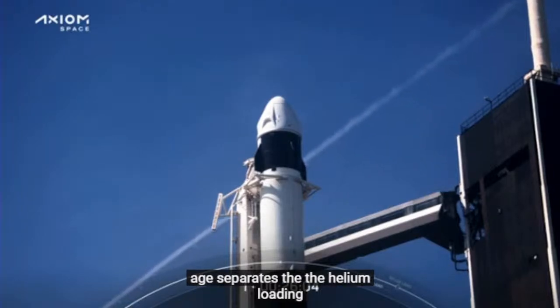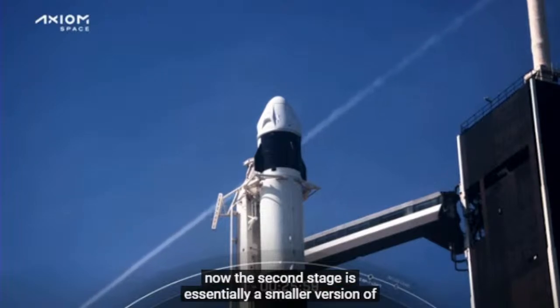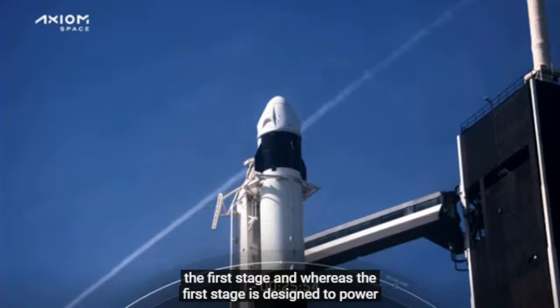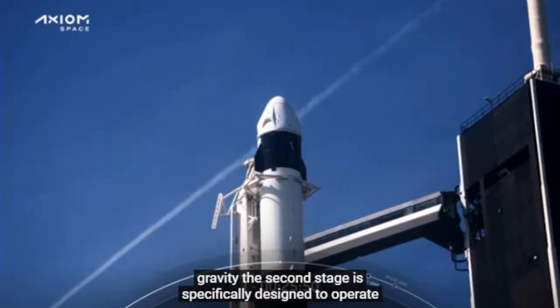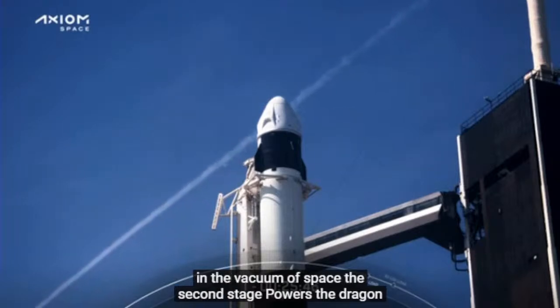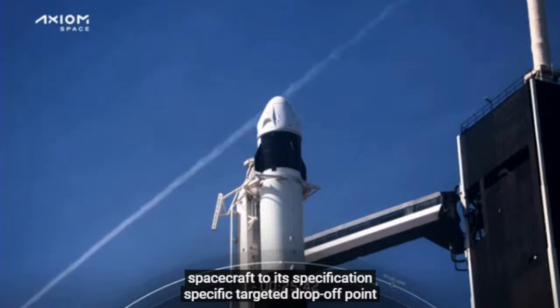Now, the second stage is essentially a smaller version of the first stage, and whereas the first stage is designed to power the vehicle out of Earth's atmosphere in the forces of gravity, the second stage is specifically designed to operate in the vacuum of space. The second stage powers the Dragon spacecraft to its specific targeted drop-off point in orbit.